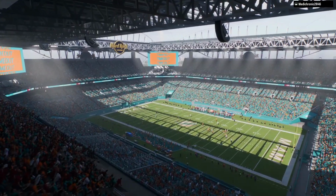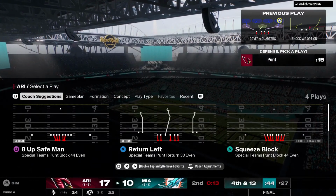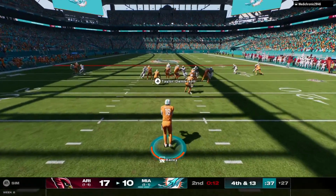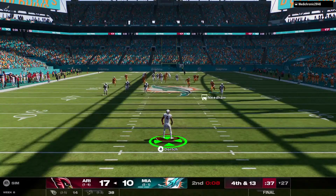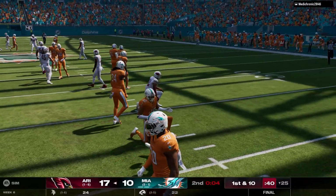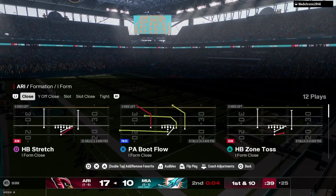Oh, in trouble. Down he goes. Cards going to signal for their 3rd and final timeout as they stop it with 13 seconds to play in this opening half. On the return, it's Dortch. And that is good coverage by the punt team as they meet him and bring him down.